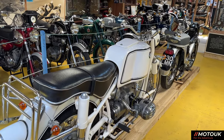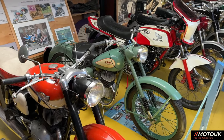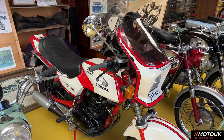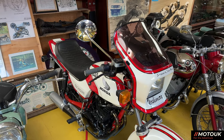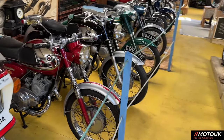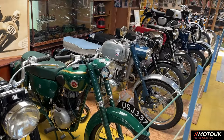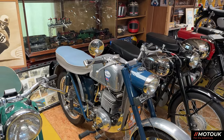Old BMW, look at that boxer engine. The old BSA. Honda CB300RS. Don't remember that. Maybe it's an import. Suzuki, Honda, Greaves, another Greaves. Never heard of Greaves.